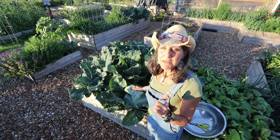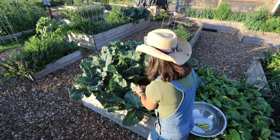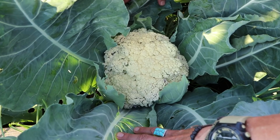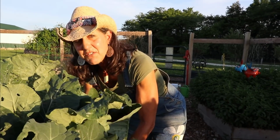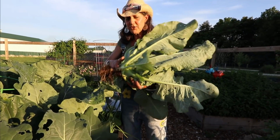So are you ready to see my world's biggest cauliflower that I've ever grown? There it is. It's the biggest cauliflower that I've ever grown here. All right, now it's time to harvest it. So for some of you guys who have never done this before, you just kind of pull it and it comes right out just like this.